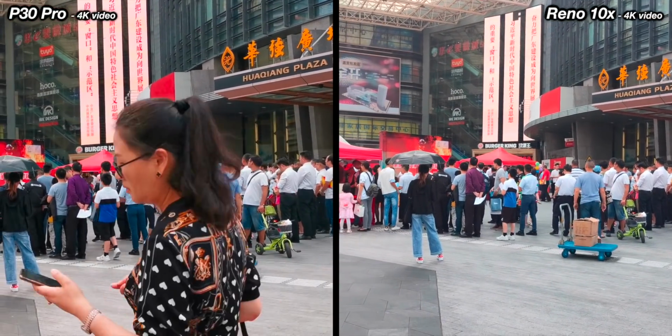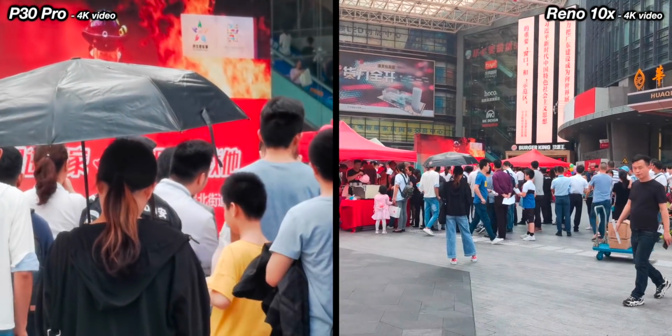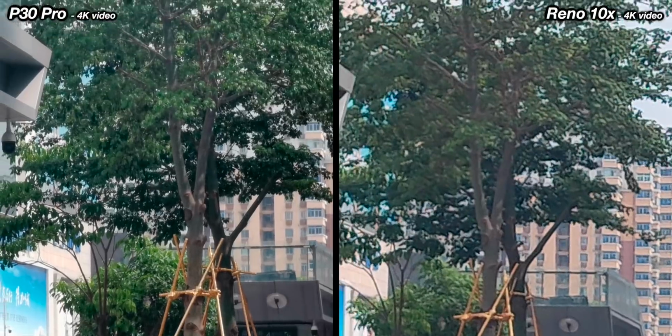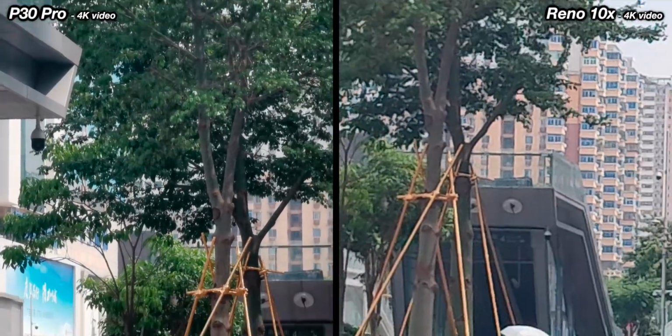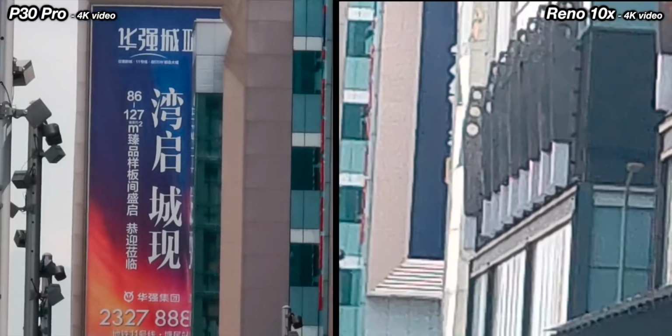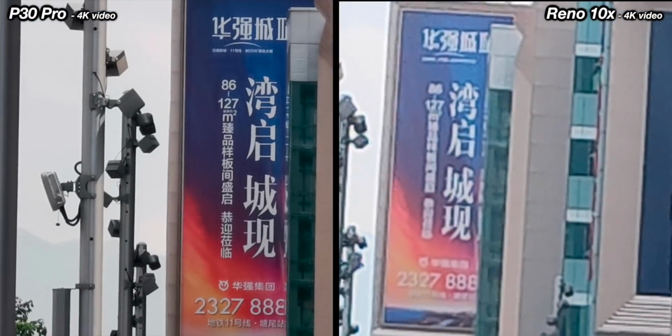When you shoot 4K video on these phones, the color saturation is really boosted. You can just see how red everything is. Red seems to be a problem color when you go into 4K on these. But again, if you use zoom, even on 4K, look how the Reno image falls apart. It gets extremely noisy, and compared to the P30 Pro, it's nowhere near as sharp.